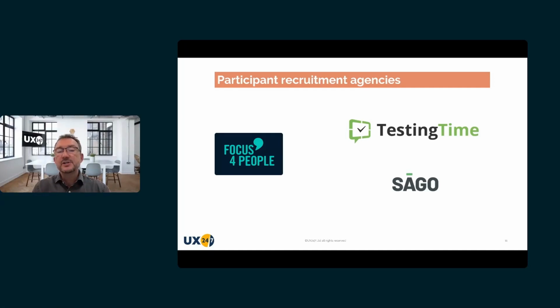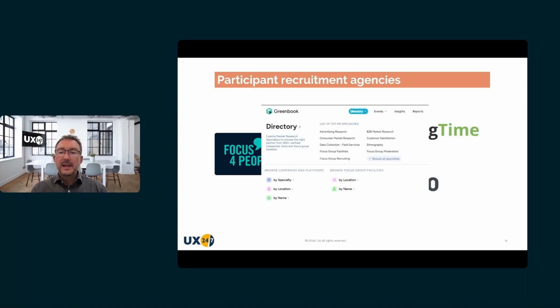And then also another organisation we use, Sago, which are a multinational market research company, but they also do standalone participant recruitment. And there are plenty of participant recruiters out there. We have over 80 in our global database, and we use directories such as this one, Greenbook, to go and find them.